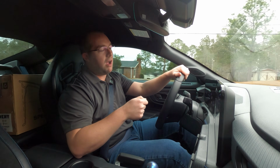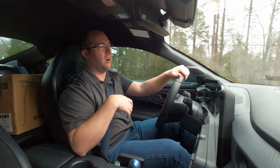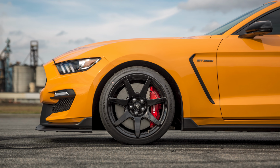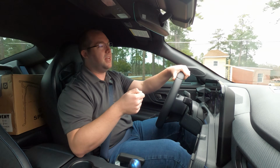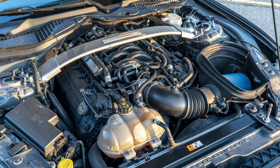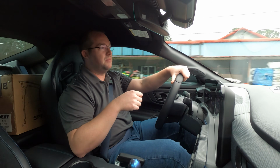It is an incredibly unique experience driving a GT350 or a GT350R. Between the carbon fiber wheels and the immediate response you get in steering thanks to those wheels, as well as the 5.2 liter Voodoo flat plane crank engine, there's so many different things about that car that make it so incredibly special, arguably one of the most special late model Mustangs out there.